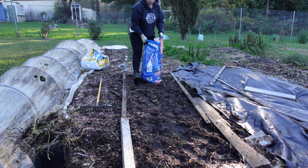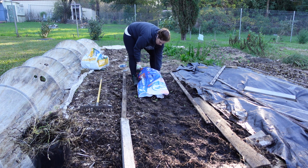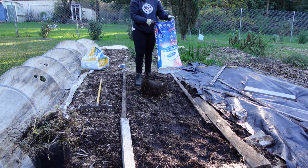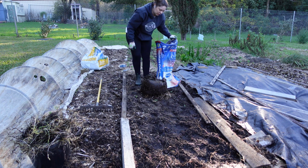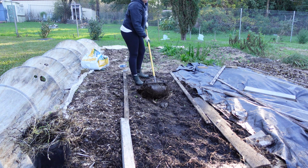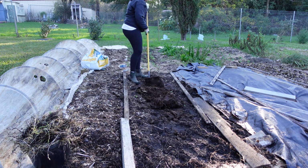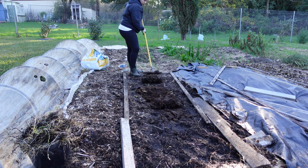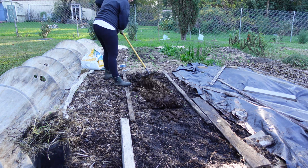I'm also adding a little bit of horse manure to this garden bed. This is me not looking that impressed at the block of horse manure that came out of this bag. It's actually been sitting in there for quite a few months and is pretty rotted down. It just ended up getting really wet with all of the rain, so there was a lot of moisture in here. So I'm trying my best to break this up so that this can be the base layer of organic matter and amendments in this garden bed.